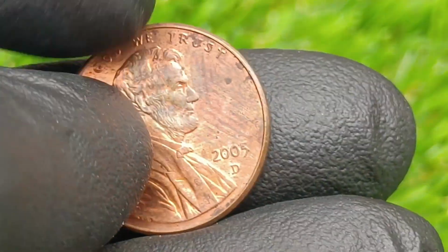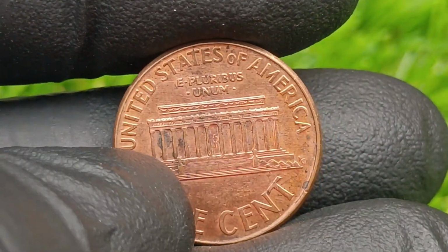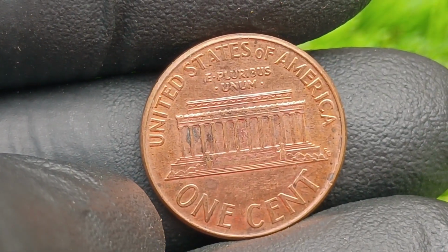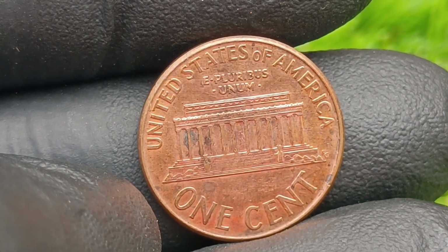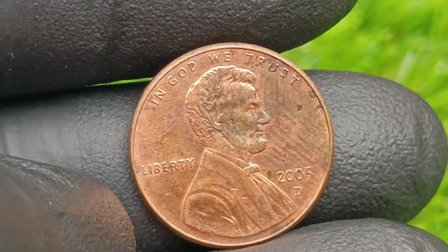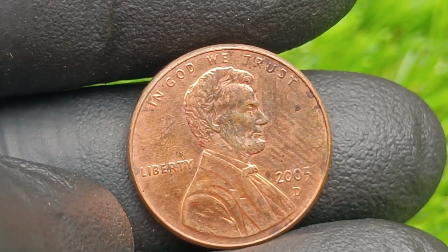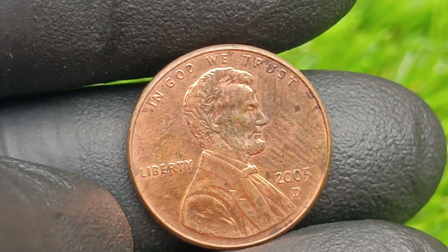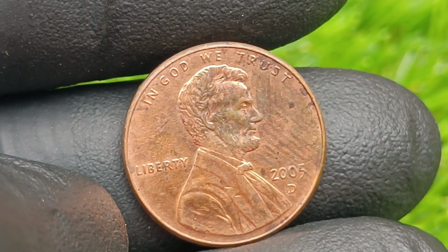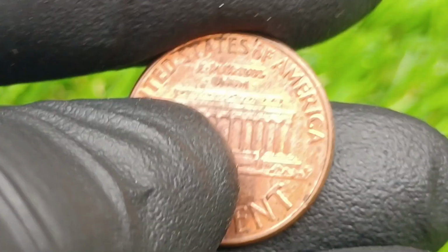Take a closer look at the pennies you receive because history has proven that some of the rarest and most valuable coins are hiding in plain sight. And while you may never find a $5 million penny, the thrill of discovery and the knowledge you gain will make the hunt worthwhile. Plus, even less dramatic errors can still fetch hundreds or thousands of dollars, and that alone makes it an exciting hobby.